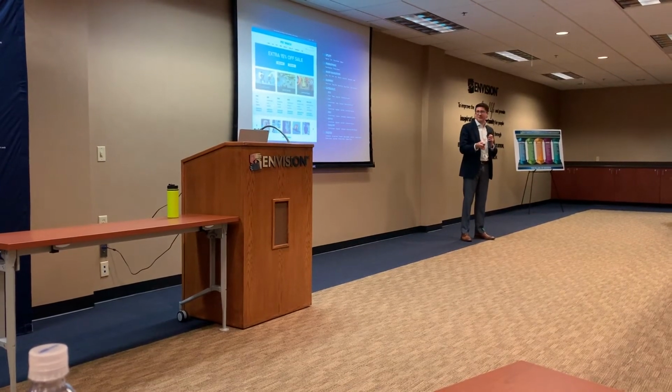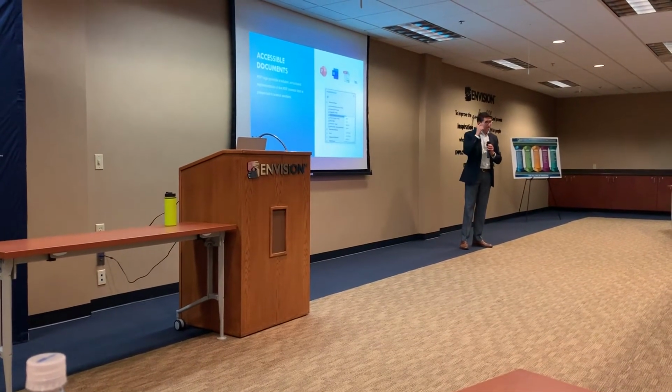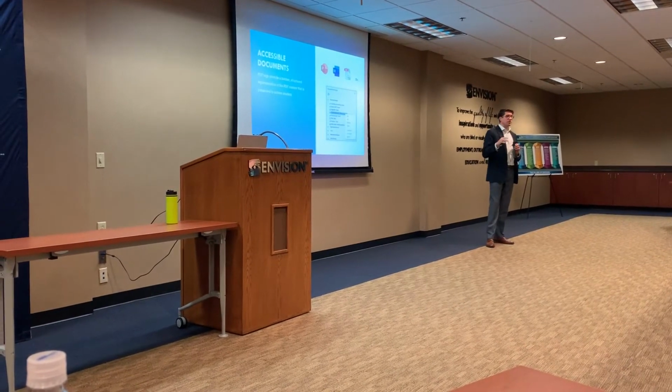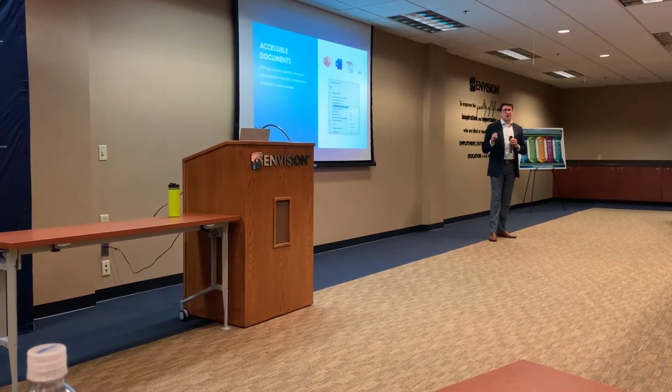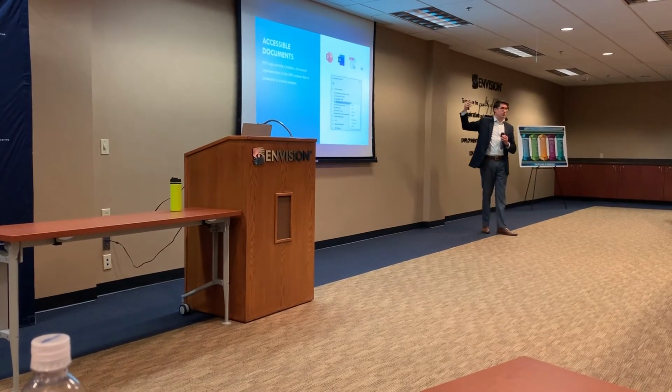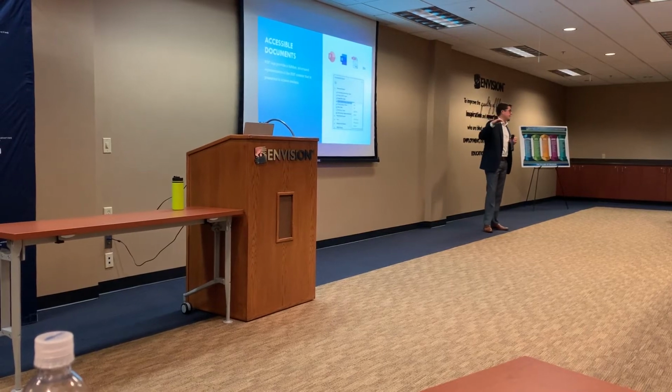It's okay, we're gonna talk about some more cool stuff. Something else not to forget is PDF documents. So this doesn't refer to just websites. Also the documents you have on there, they're gonna present a table of contents in a PDF to a screen reader the same way you're going to look at site navigation.